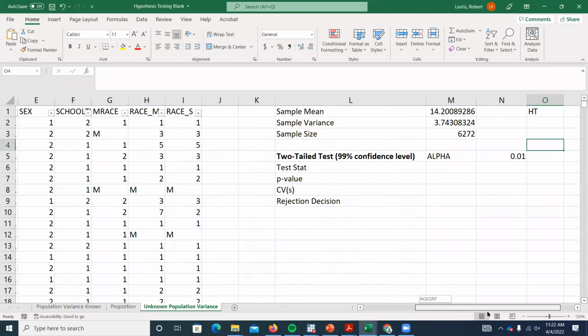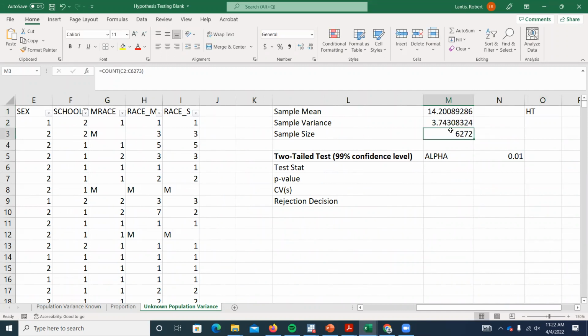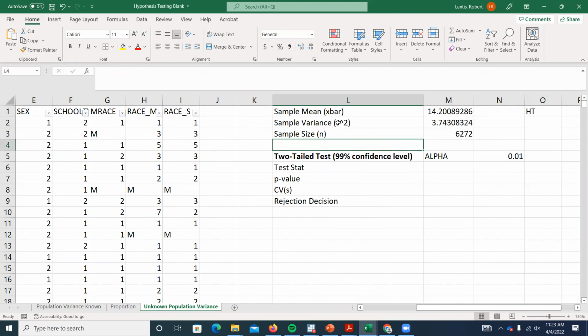Okay. So I'm gonna go over here. You know, I use the average function to find my sample mean. It's not that tough. Var.s, I found my sample variance. And then we also use the count function to find my sample size. Like we've done this up to this point quite a few times. Hopefully we're getting familiar or comfortable with those equations. I'm gonna kind of write in just a notation to make this a little bit easier. So our sample size was N, our sample variance is S squared, our sample mean is this X bar, right?